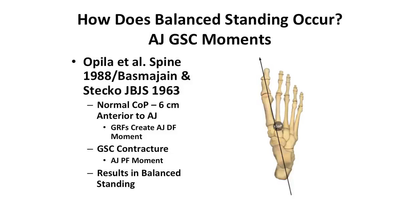The gastrocnemius complex creates an ankle joint plantar flexion moment, and those two balance each other out, and that's how you result in balanced standing. So to summarize and to understand this basic point, the normal center of pressure is approximately 6 centimeters anterior to the ankle joint, which ground reactive forces will create an ankle joint dorsiflexion moment pushing up on the foot. The gastrocnemius complex at the back of the ankle joint creates a plantar flexion moment which counteracts the ground reactive forces, ankle joint dorsiflexion that results in balanced standing.